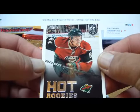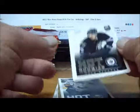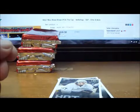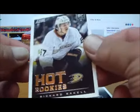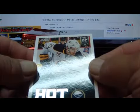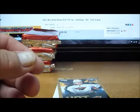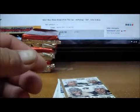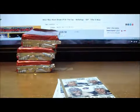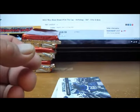Hot Rookies of Granlund for the Wild. For the Jets, Zach Redmond. For the Ducks, Rickard Rakell. For the Ducks. For the Sabres, Mikhail Grigorenko. Gold rookie of Charlie Coyle for the Wild. Grigorenko. As my pronunciation lesson continues, Gold Parallel Team Leaders for the Jackets.